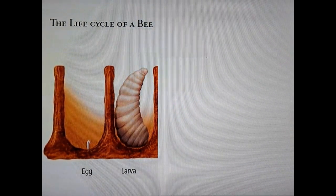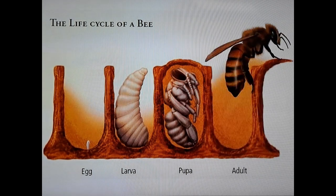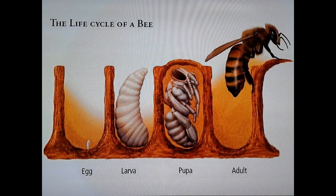The life cycle of a bee, we'll look at the worker bee. For 3 days, it's an egg. For 6 days, it's a larva. For 12 days, it's a pupa. And after 21 days after that egg was laid, a fully formed adult emerges out of that cell.